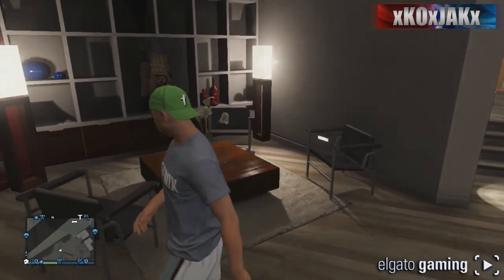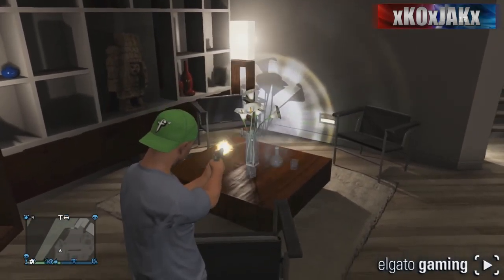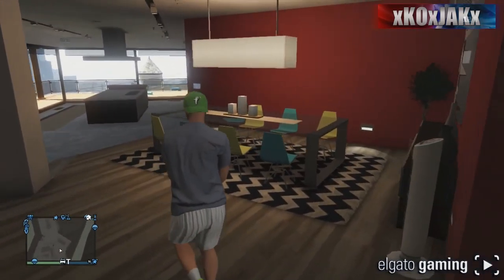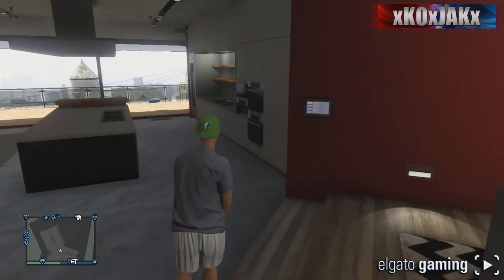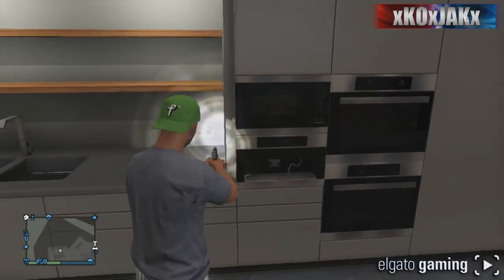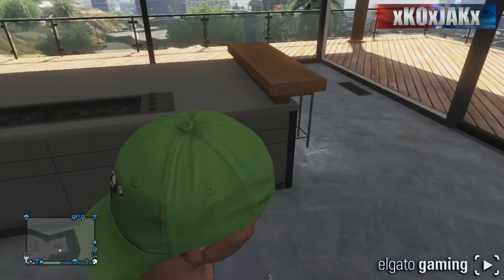Let's see, we got a nice little sitting area, some flowers and everything. I don't think we can shoot anything down. No, nothing breaks. Behind us here we have a nice retro looking dining room, followed up by a very modern kitchen. What does he have? Cappuccino and stuff in here? Microwave, double stacked oven, nice sink.